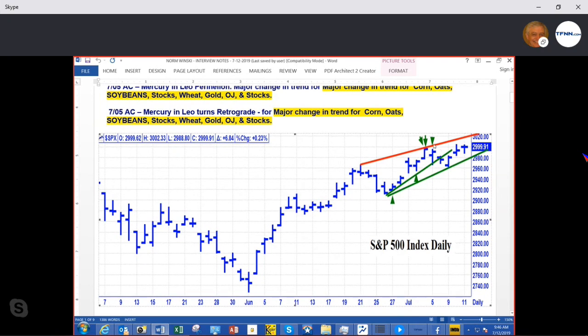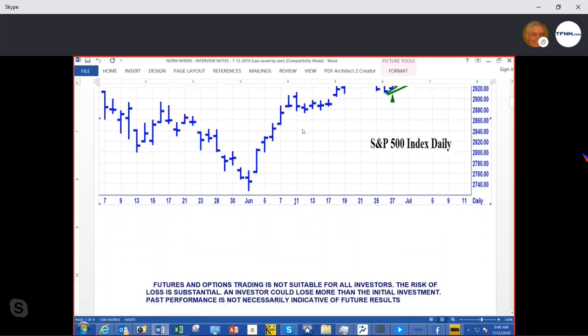And then we had a secondary. That was the night of the 3rd. Wait, the night of the 2nd, I'm sorry. For the solar eclipse, right? We made a little short-term top there. Then we went away for the 4th. We came back on the 5th, and we made a secondary top there on the opening, right on the 5th. So that worked out pretty well for the S&P.